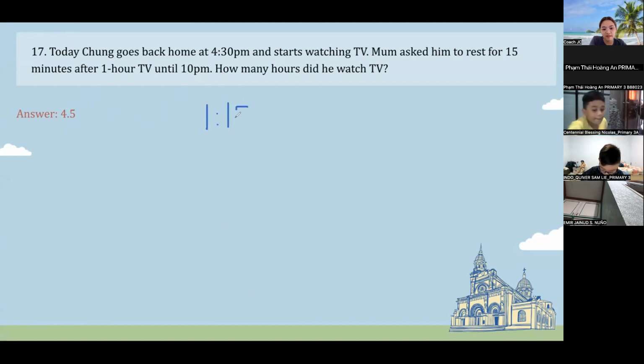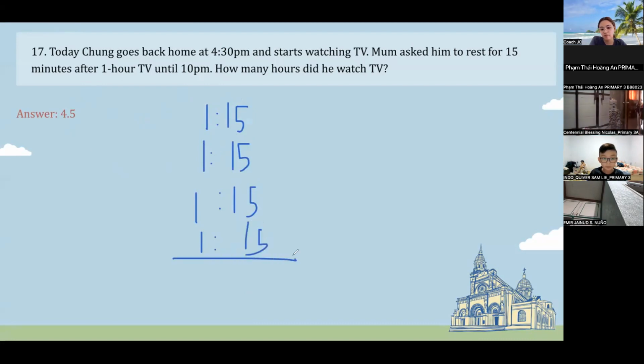So that's 15 minutes, right? Now, if you try to add 15 plus 15 plus 15, and then plus 15, that's all equal to what? That's equal to 1 hour. But that's more than that, right? So what should we do? Just 4, right? So now if you try to add all of these together, 15, 15, 15, that is what? That's 5 hours in total. Now, what should we do?